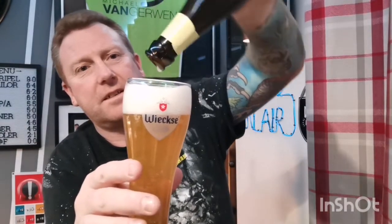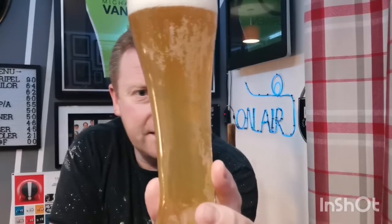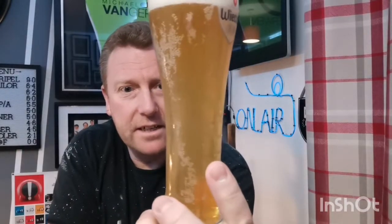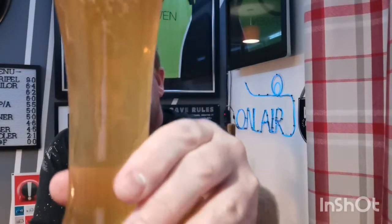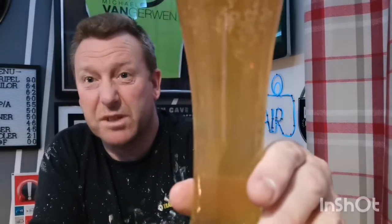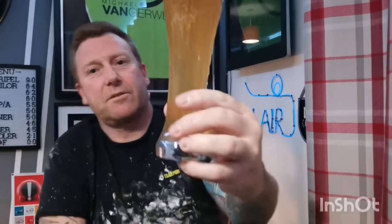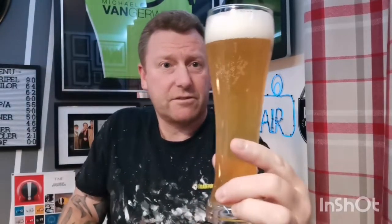Alright, there we go. I would read the stuff on the back, but it's all in Belgium, so I haven't got a clue. So, in a glass, slightly hazy, lemon sort of colour. Quite a good amount of carbonation rising up the glass. Plenty of carbonation, but not shitloads. Got just over a finger of white compact head on top. Looks just sort of like a Hoegaarden sort of style thing.